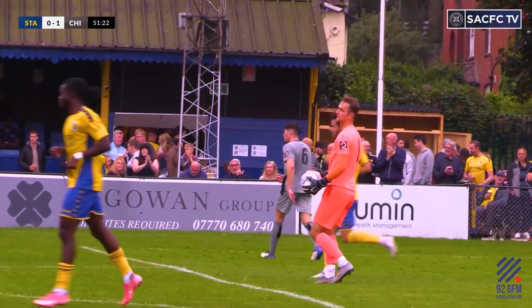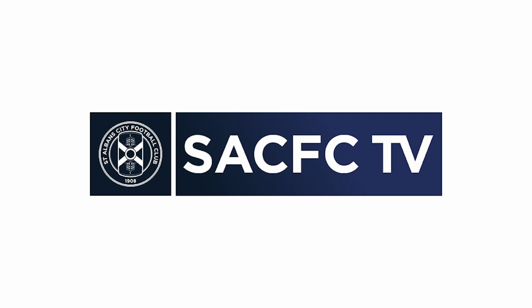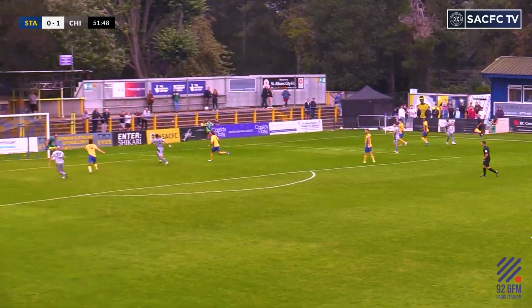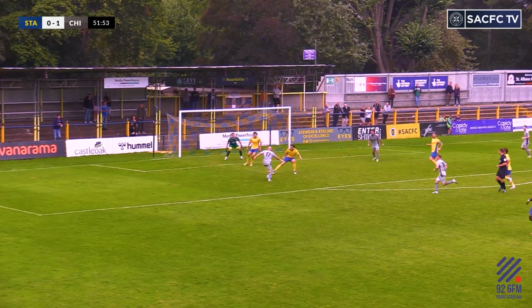Chippenham goalkeeper gathers. But that's what we were saying about Tom Bender, Paul, wasn't it? He can get 1 out of 4. That's the Saints' opportunity, isn't it? There's a cross in. Oh, there's an opportunity there for Chippenham. A lovely ball from the far side. The Saints are under pressure.